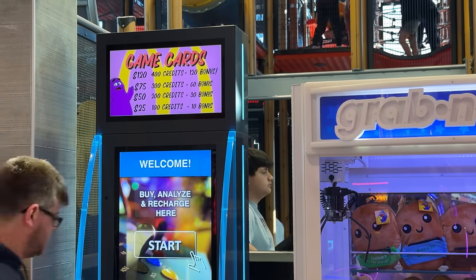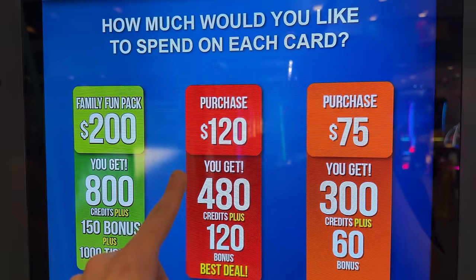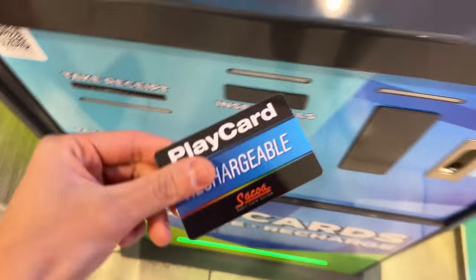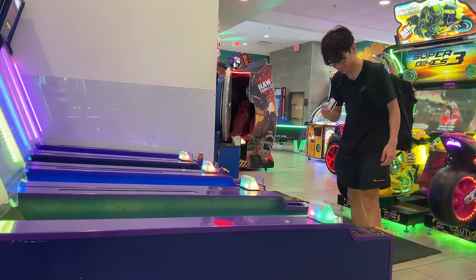Y'all, I want to play some games, so I need to go get a game card. Luckily for me, the game machine is right here. Who spends $120 here? Oh my God. Update, I spent $120. Honestly, I don't remember the last time I was in an arcade, but this is pretty cool. How do I scan this? Am I too old for this?